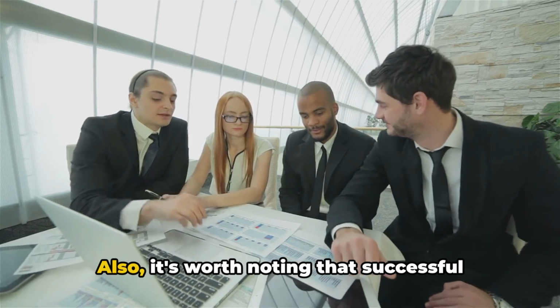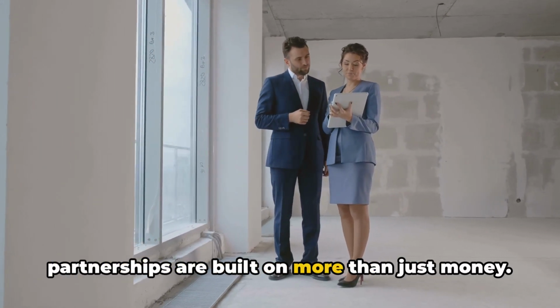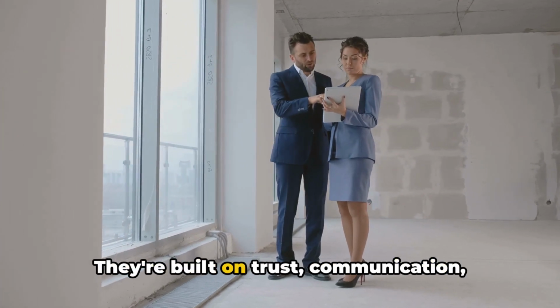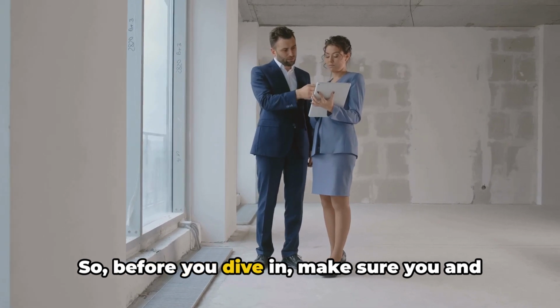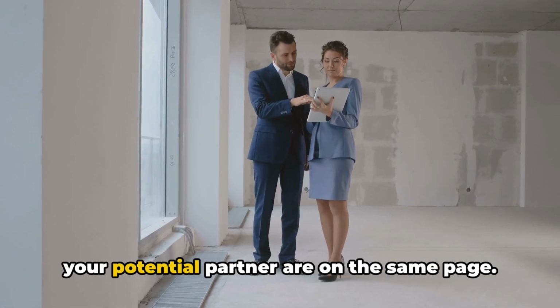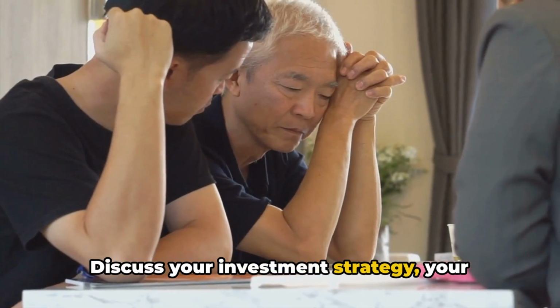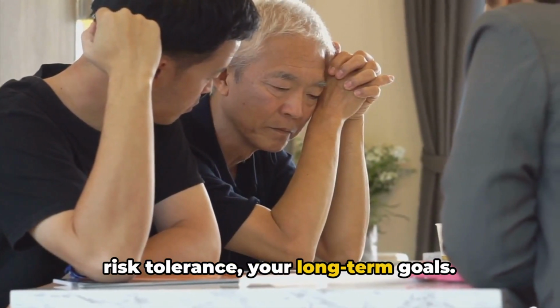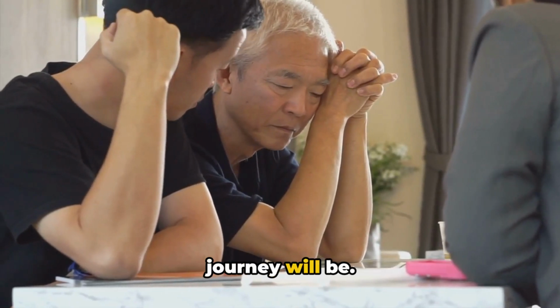disagreements. Also, it's worth noting that successful partnerships are built on more than just money. They're built on trust, communication, and shared goals. So before you dive in, make sure you and your potential partner are on the same page. Discuss your investment strategy, your risk tolerance, your long-term goals. The more you talk, the smoother the journey will be.